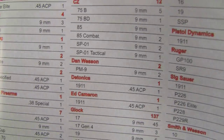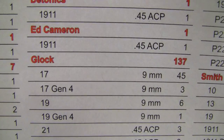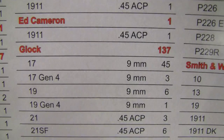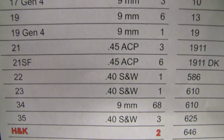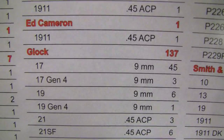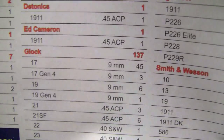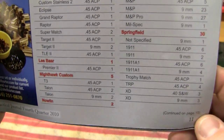Dan Wesson to Glock. 137 shooters used Glocks. 45 of them used this Glock 17. 68 of them used the Glock 34, 9mm. Isn't that interesting? So if you look, they are by far the biggest.